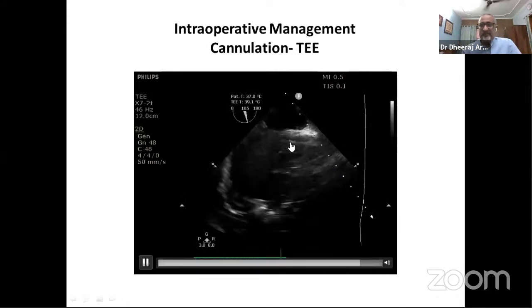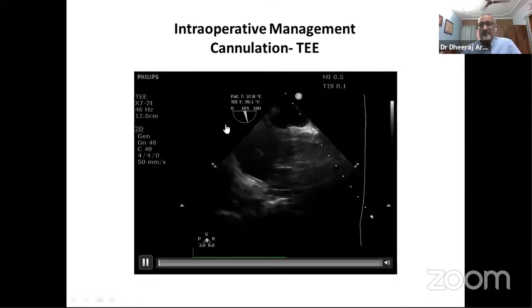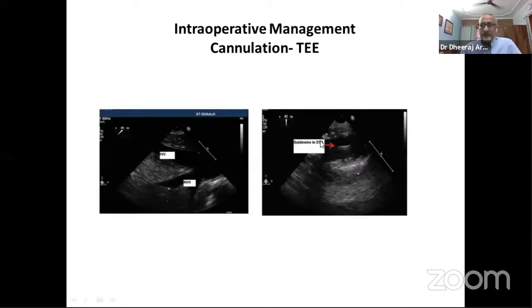You can see this is a drainage cannula. In this patient, we have used only a single cannula because the mitral valve is to be replaced. The cannula is in the right atrium and it is going towards the superior vena cava. Here we have to check. Then we have to check the cannula in the IVC.